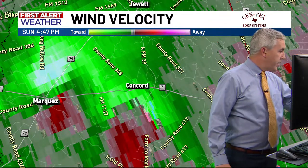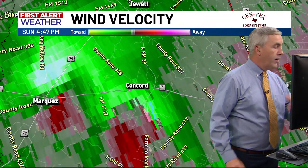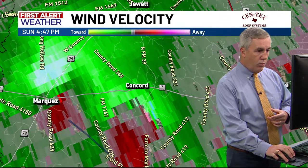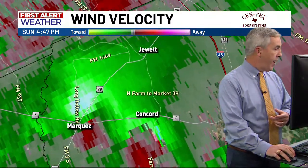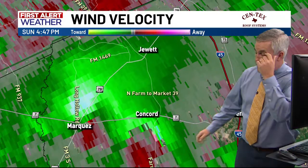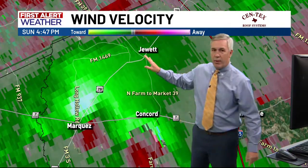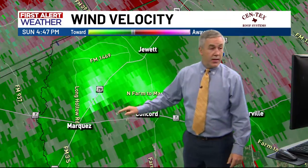What we're getting the latest is the Leon County circulation now northeast of Marquez. So that's kind of where we're showing you here right now. Click the wrong button. So again, that rotation's there. Now this is another one. We've been talking east northeast. We haven't talked much about you yet, but this rotation could be heading your way. Good thing is it did weaken a little bit here.